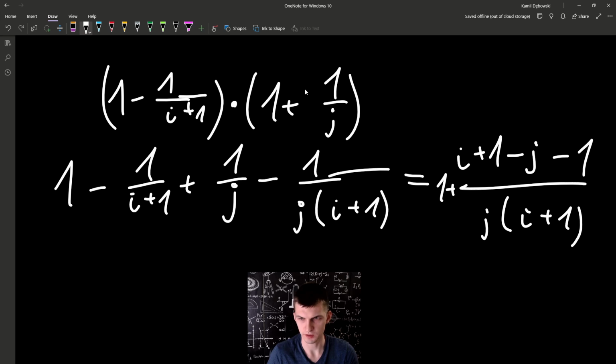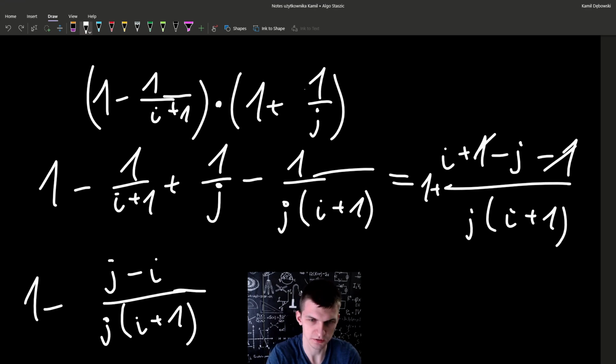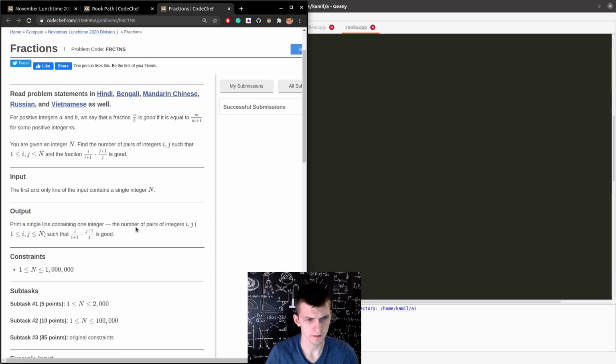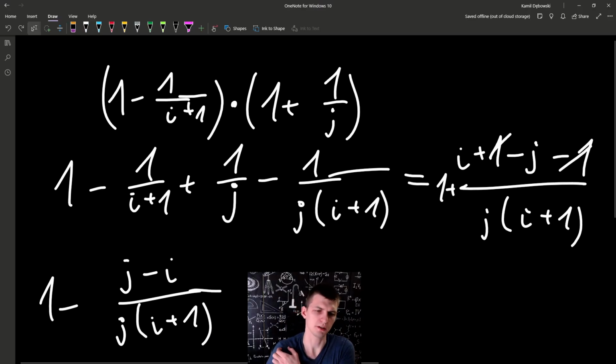So let's transform this a little bit. j plus 1 minus i. Oh, once reduced. One minus (j minus i) divided by u. This must be reduced to 1. So this divides that. This is a divisor. Do I know that j is greater than i? It's true here, so let's assume so. Well, obviously, this must be positive.